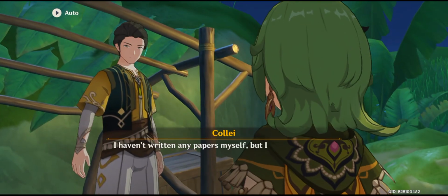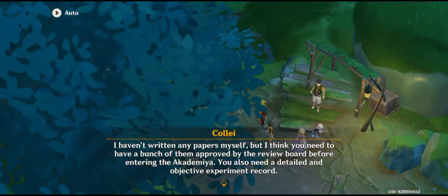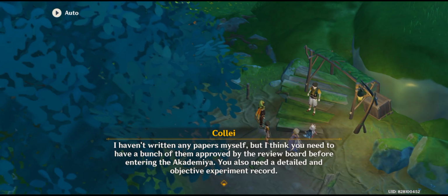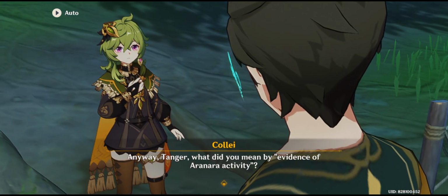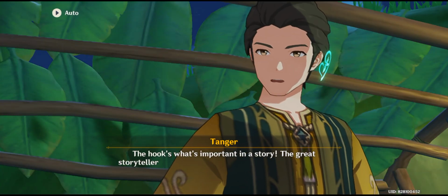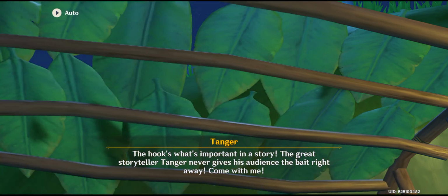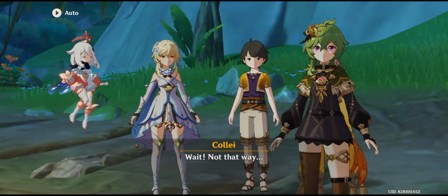I haven't written any papers myself, but I think you need to have a bunch of them approved by the review board before entering the academia. You also need a detailed and objective experiment record. Anyway, Tanja, what did you mean by evidence of Aranara activity? The hook's what's important in a story. The great storyteller Tanger never gives his audience the bait right away. Come with me. Wait, not that way.